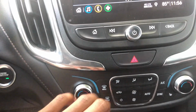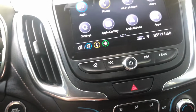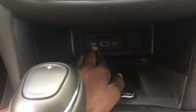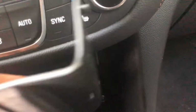Down here you have your hazards. And then here you just have your automatic climate control with your heated seats. This particular model doesn't have the heated seats. Moving down here, you can see you have a USB-C port, a USB port, an SD card port, and a 3.5mm headphone jack with a 10-volt power outlet. Under here with a wireless charging pad with a removable console to reveal the charger itself in the bottom. Plug that in here.